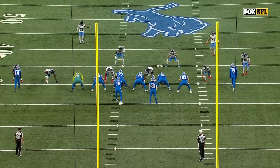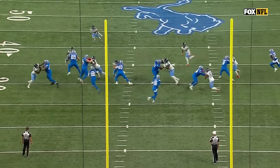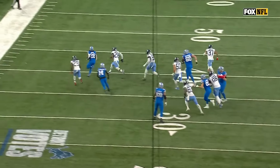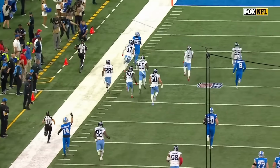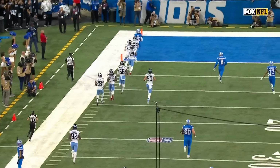Watch the block by Taylor Decker. He's going to get to the second level. They never make Jahmyr Gibbs change his path. Actually, Graham Glasgow is the guy that gets up there. And that is right down the sideline. Once he is in that position, you are not going to catch Jahmyr Gibbs.